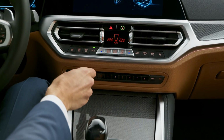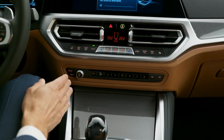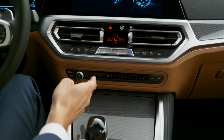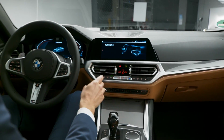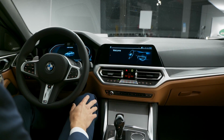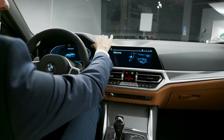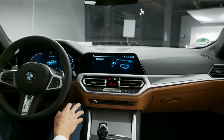Metal knurled knob right here. So far in the predecessor generation, BMW was rather lagging behind the competitor models. Now they are among the leaders. So this is very interesting, the steps they have taken here. Also, for example, here, the soft touch dashboard, very good.